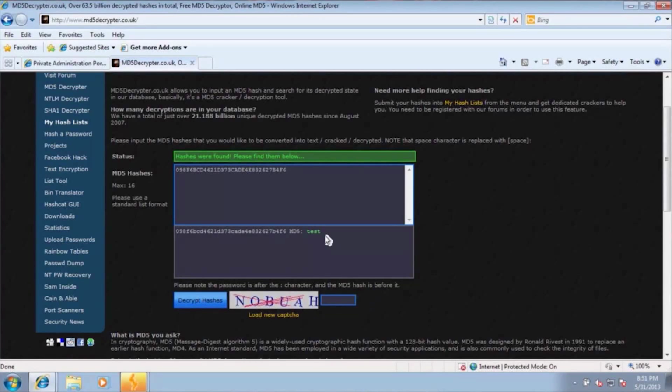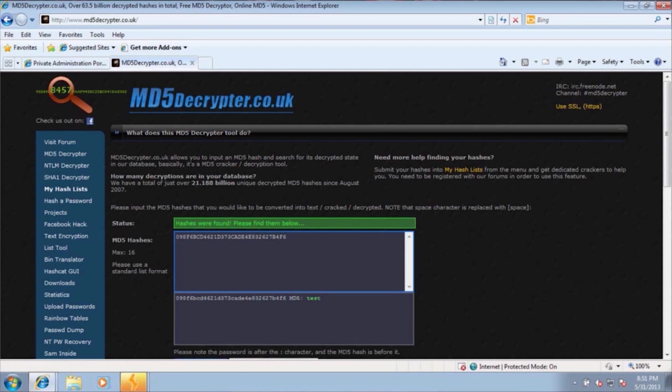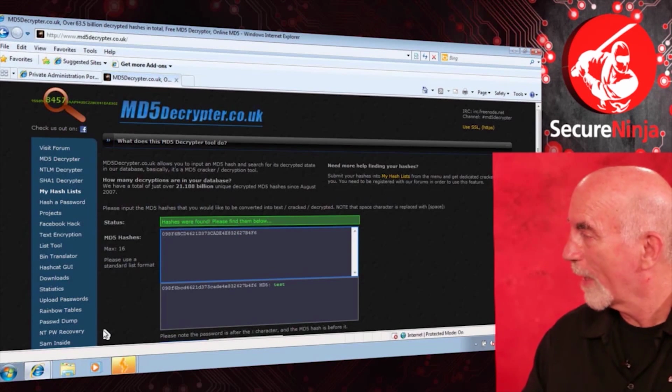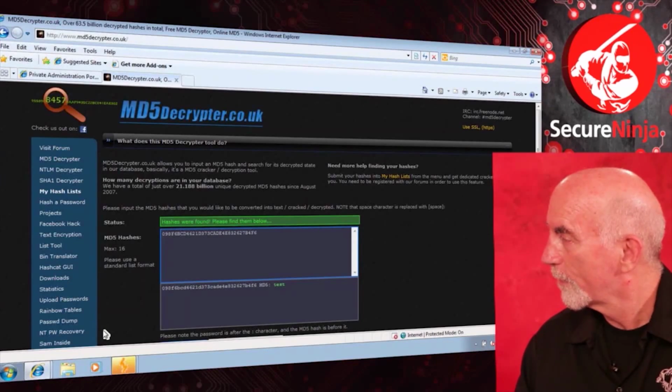Crazy thing about this site is they have everything. MD5, NTLM, SHA-1, I think I saw in here rainbow tables, password dump, you name it. You could run anything through here, and they have all the rainbow tables right online. Wow. Okay? Maybe not the smartest thing if you're really trying to crack into something, but it's a great way to test and see how things work.